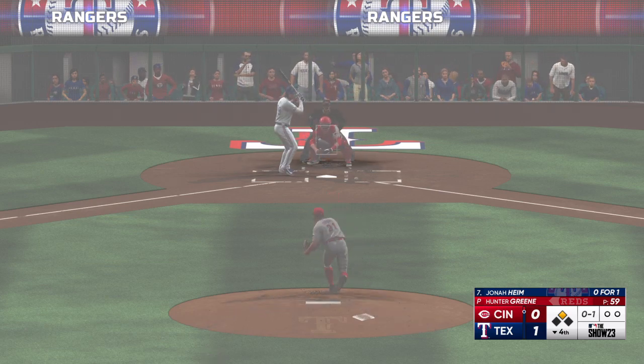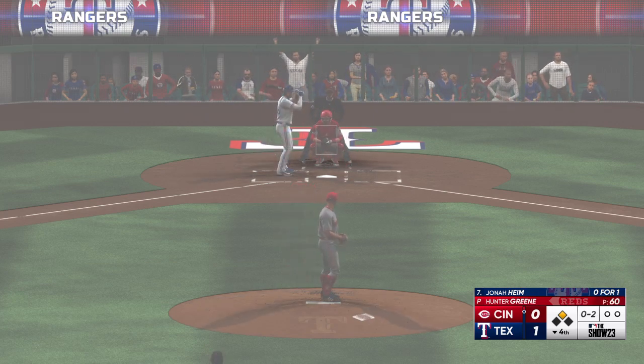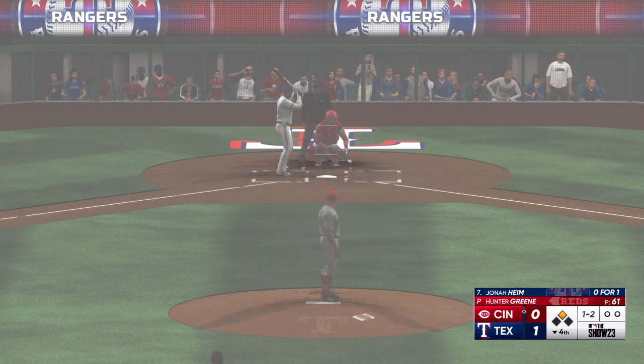Runner leads away at second. That's in there. 0-2 count, both pitches on the inside part of the plate. Hitter is thinking, I don't want to get beat here. This is a good time for something off speed away. Ball. Next one misses, and it's 1-2.